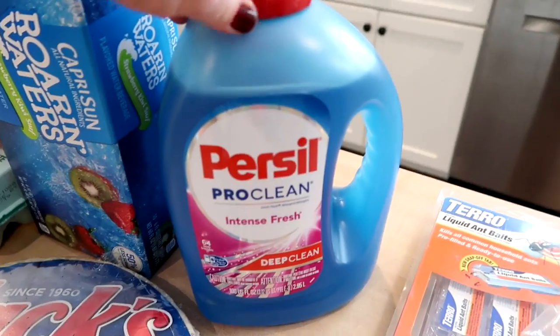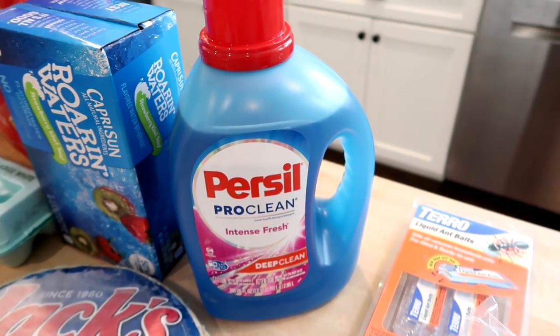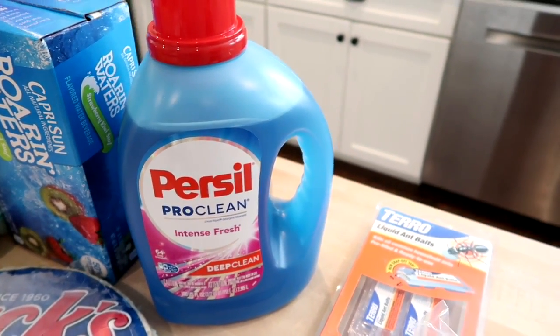I tried the Persil detergent, and I really like it, so I went ahead and got another jug of that. This is the Intense Fresh scent.